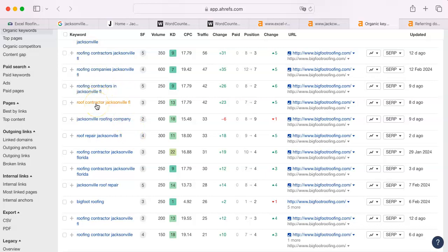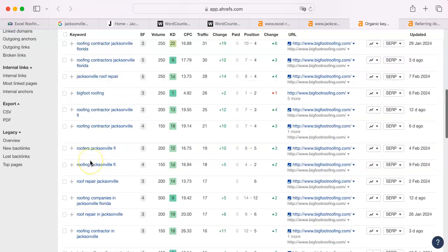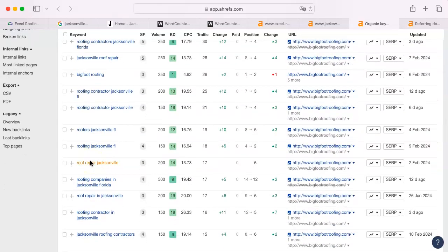It does not know singular and plural. It is not that intelligent. It doesn't know that roofing is related to roof repair. It doesn't know that roof repair is related to roofers. So all of those things need to be satisfied on your website to make sure that all of your bases are covered by your website on the keywords.